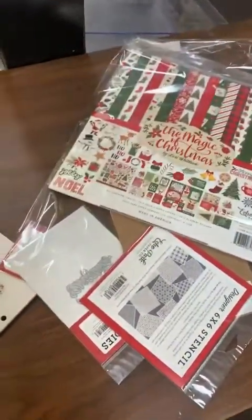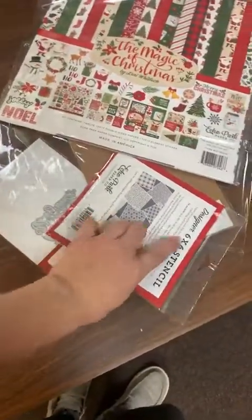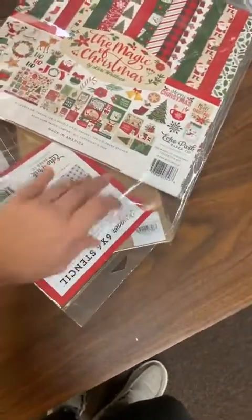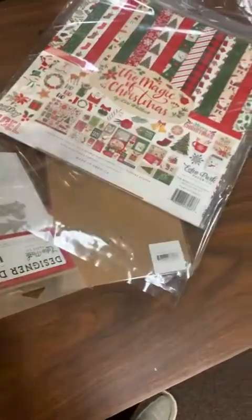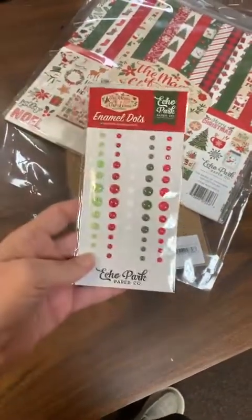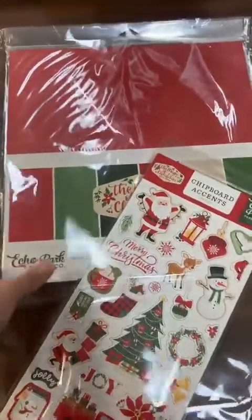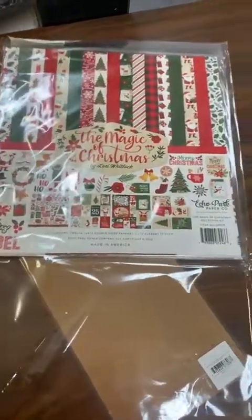You're going to get ephemera in here. The 6x6 pad is in here. This is a stencil. It's all stuck to the packaging now because I do things one-handed and make a mess of things. That's how I roll around here. Cute stencil. You've got a die cut, enamel dots, and chipboard in here as well. You also have the solids pack, and you get an entire collection kit. So again, that's a lot of stuff.